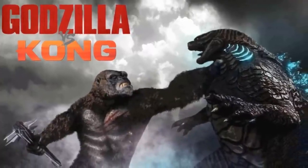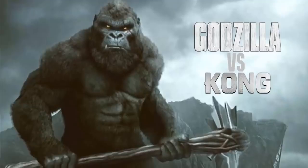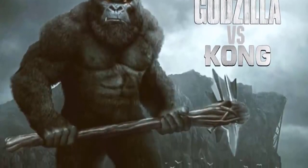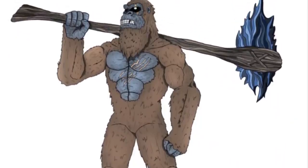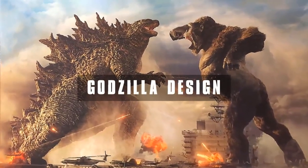Well, Godzilla's plate can absorb energy directed at them as well as store it. The axe could very well be a shield too, as it could be used to defend against the atomic breath. And since Kong has been seen improvising with trees, propellers and chains as weapons, he could very well go caveman style on the G-Man with the axe. Now, number 3, Godzilla's design.